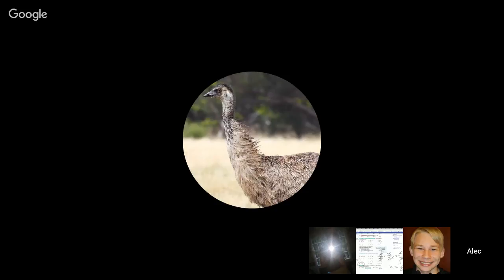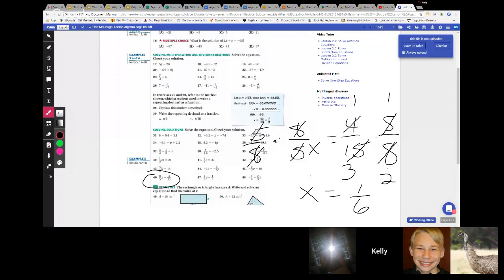Very interesting. Yes. So speed isn't always good, but sometimes it can be. Definitely, Natty, Grace, and Alec, that will play to your favor on the ACT and the SAT for sure.